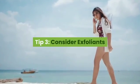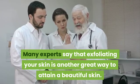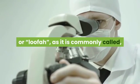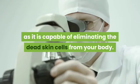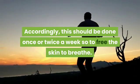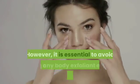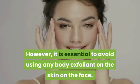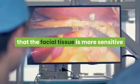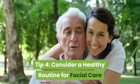Tip 3. Consider exfoliants. Many experts say that exfoliating your skin is another great way to attain beautiful skin. So, try to invest in a good body exfoliant, or loofah, as it is commonly called, as it is capable of eliminating the dead skin cells from your body. Accordingly, this should be done once or twice a week to free the skin to breathe. What's more, exfoliants help to prevent ingrown hair from developing. However, it is essential to avoid using any body exfoliant on the skin of the face. The main reason for this precaution is that the facial tissue is more sensitive and finer than the tissues of the body.